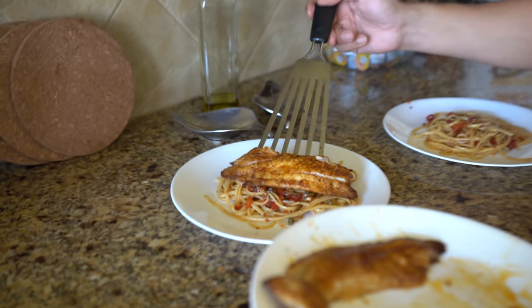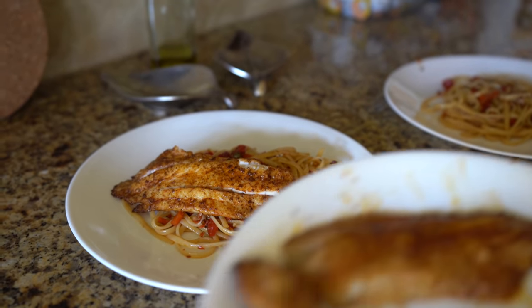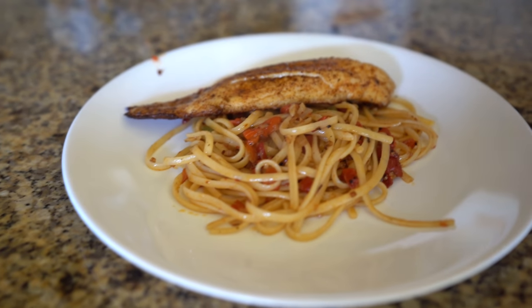Lay that right on top. Actually, let's make it. Oh, Mark. Okay, never mind. That was an epic fail. I wanted to still see the pasta and then have the fish right there.